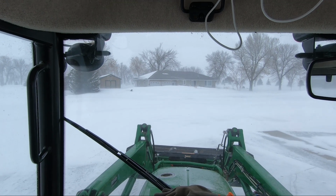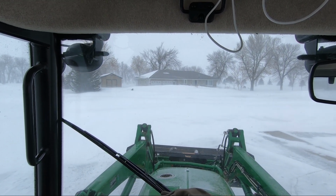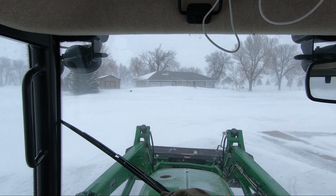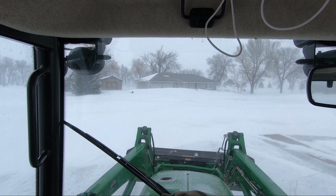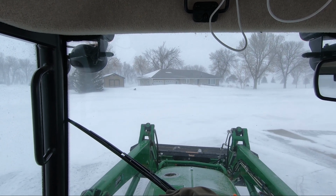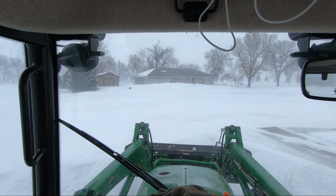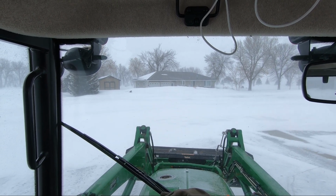So you want to see where my problem area is. I'm not sure if you can see it. Maybe I'll zoom in on the video editor. But you can't see the lower half of our garage doors by the house. Considering we're sitting about 2.5 feet lower on the driveway here than we are at the house, that means that drift's about 5.5 feet tall.